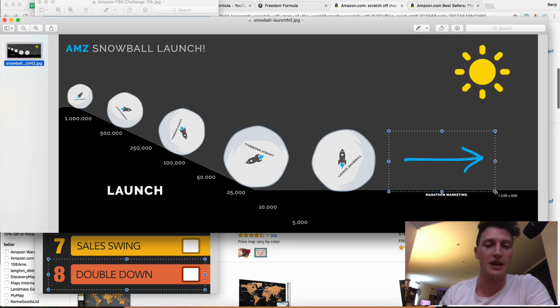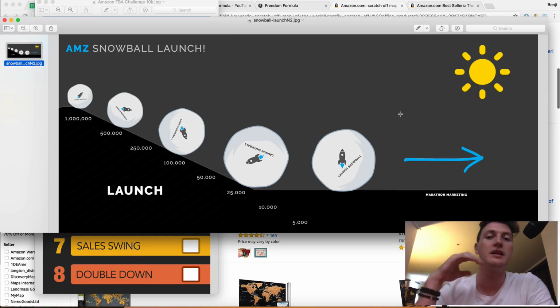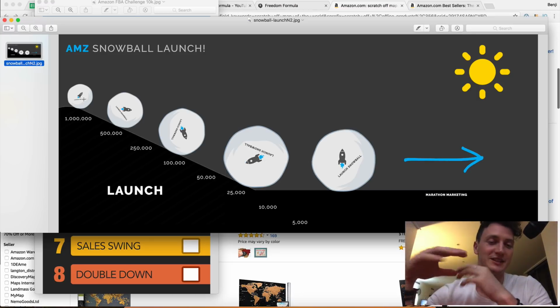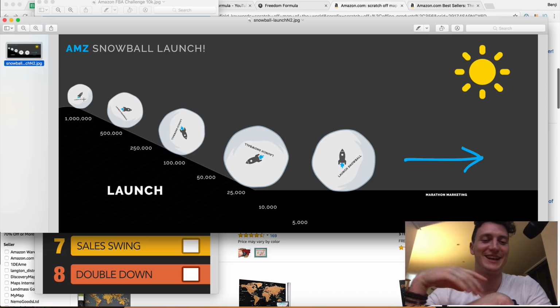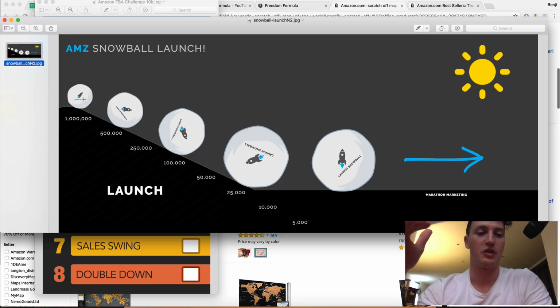That's what this arrow is. That's our marathon marketing, which we don't actually have here. It'll be after the double down will be the marathon marketing. It'll be strategies to put into place to be long-term marketing in order to maintain that rank we got off launch. So we want to get as much momentum and as much snow, or as much sales, as possible, since sales are the equivalent to snow in this metaphor, because that's going to be basically our long-term revenue, whatever we get to.